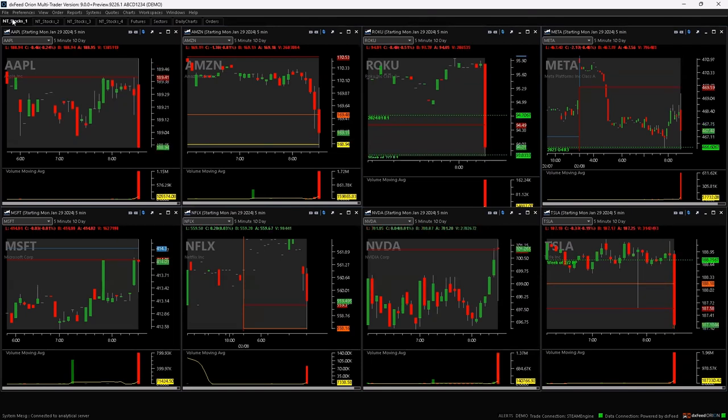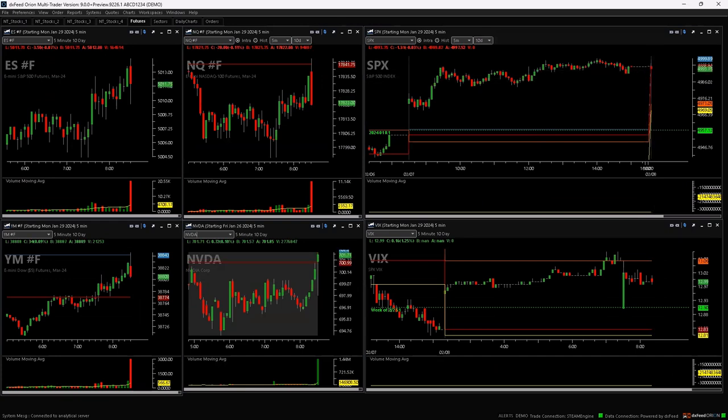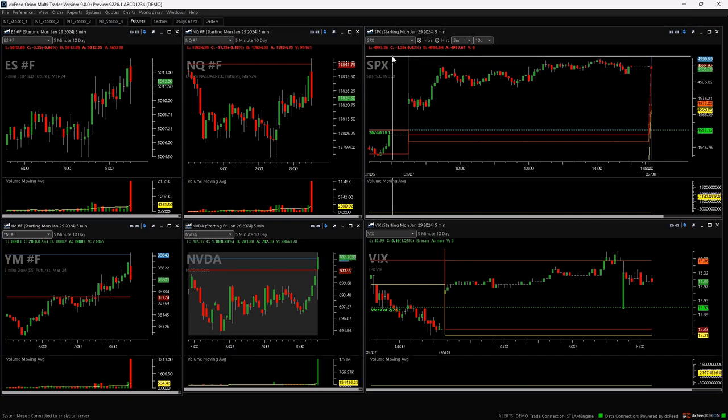Getting some stocks pushing down here. NASDAQ went into the red. S&P is red. The S&P opened up at about 49, 45, I'm sorry, 49.95.